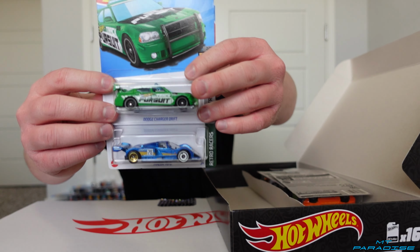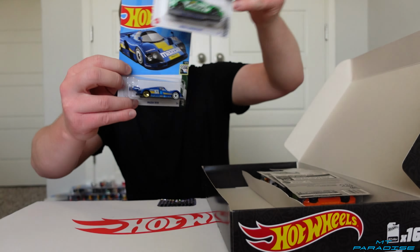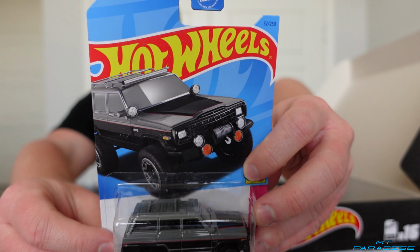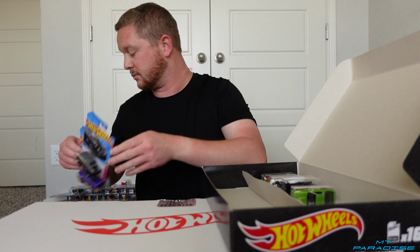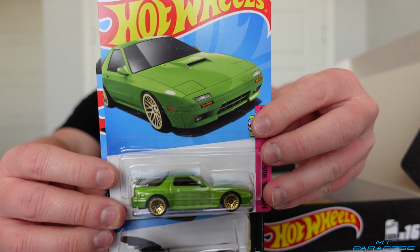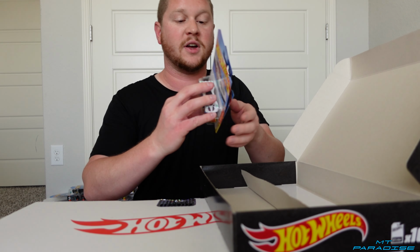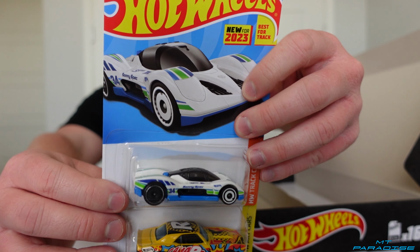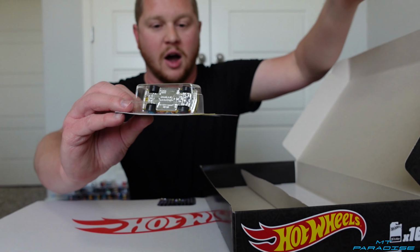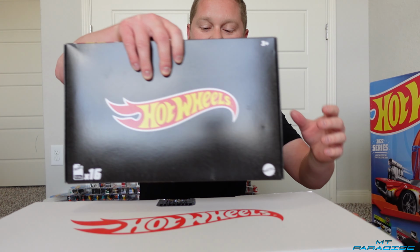Ooh, okay, so we got the Dodge Charger Drift, as well as a Mazda 787B. This one actually looks really cool. Jeep Wagoneer, as well as Hot Wheels High. '98 Mazda Savannah RX-7, and a Batman Forever Batmobile. And the final two are the Group C Fantasy and the 68 Copo Camaro. This one, I believe, was the Super Treasure Hunt for the C case. Obviously, we did not get the regular treasure hunt, and we did not get the Super. But let's go ahead, set this box aside, and open up the next one.